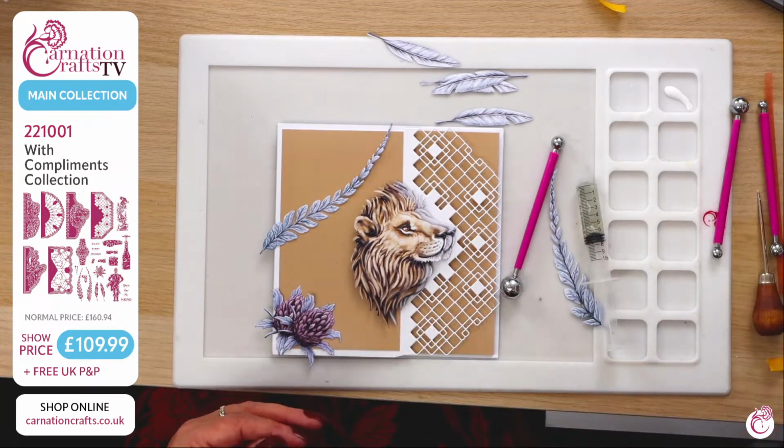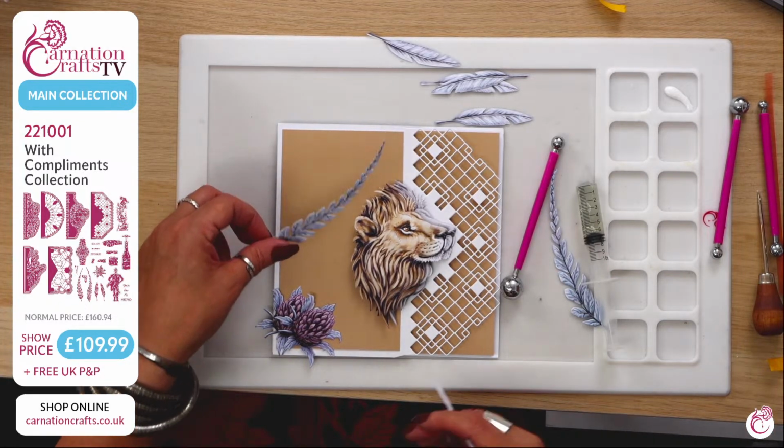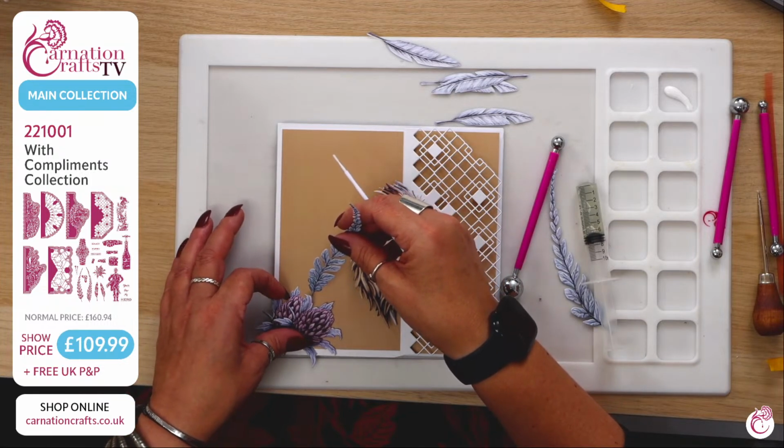Vera says she's got the same problem with the hair foam tape. It drives me nuts. Vera, you and me, we're going to start a club. It's where we just moan about not being able to get the back off foam tape.